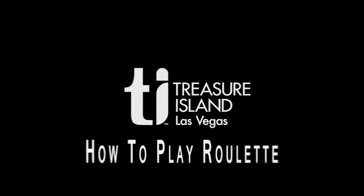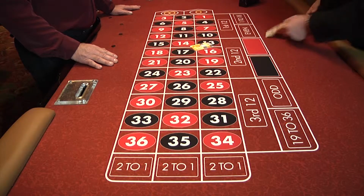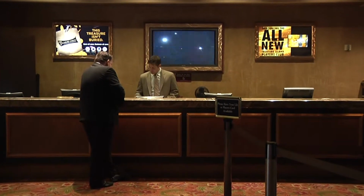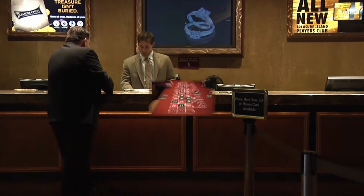How to play roulette. Before you play, be sure to present your TI Players Club card to the dealer. If you are not a member of our rewards program, please present your identification to sign up.